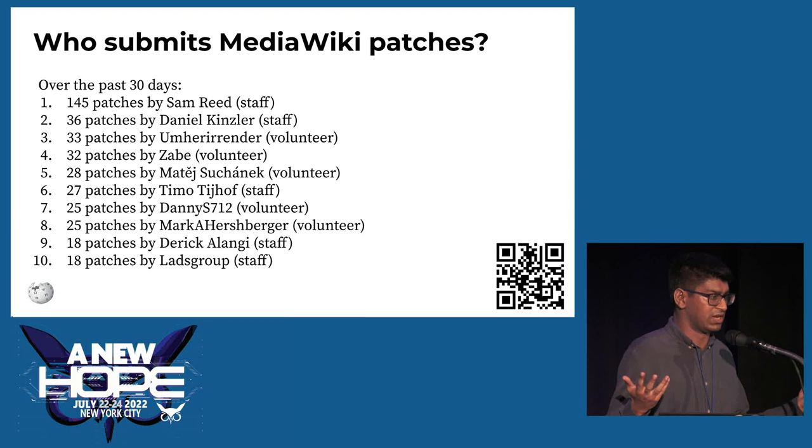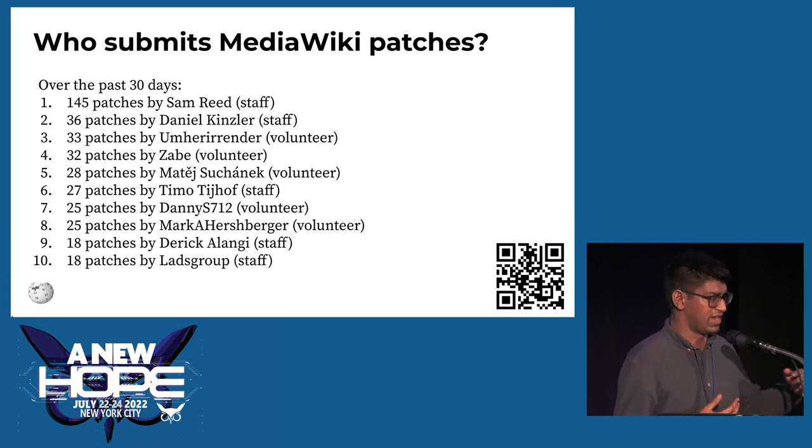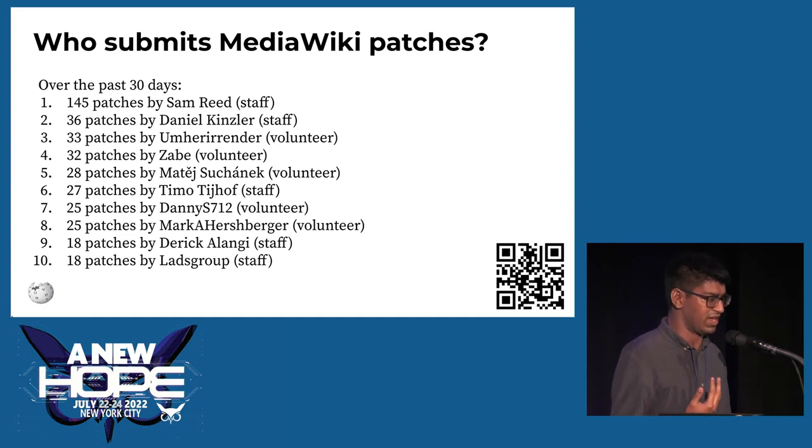So, who is submitting MediaWiki patches? Remember how I said earlier, it's a collaboration between staff and volunteers. And aside from the fact that a dude named Sam is incredibly awesome, it's actually a pretty clear breakdown: half of the people on the list are staff and half of them are volunteers. When I looked at the actual breakdown of everyone, around 53% of patches are submitted by staff and the rest come from volunteers. So it actually is a pretty close equilibrium between staff and volunteers.